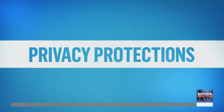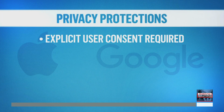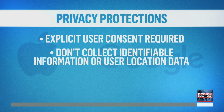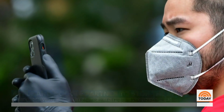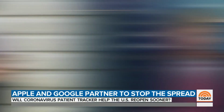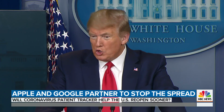Apple and Google lay out their privacy protections clearly. Explicit user consent is required. They don't collect personally identifiable information or user location data, and the list of people you've come into contact with never leaves your phone. But privacy concerns still remain a pivot point. A lot of people don't like it from the standpoint of constitutional rights.